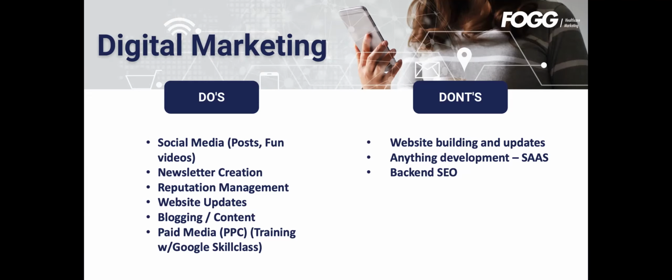SaaS is software as a solution. We look at integrations with your EMRs, reputation management, those review trackers, anything that you're trying to integrate in there. It's definitely important to leave it up to a professional to integrate those within your systems. And lastly, back-end search engine optimization, back-end SEO.